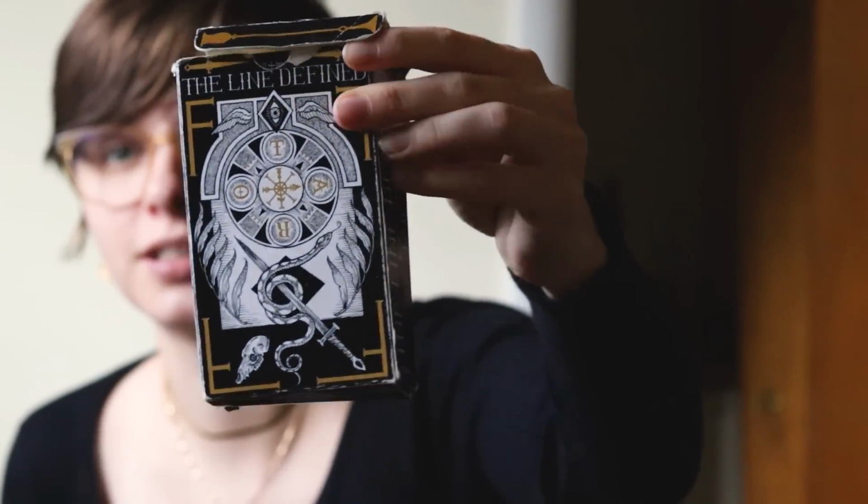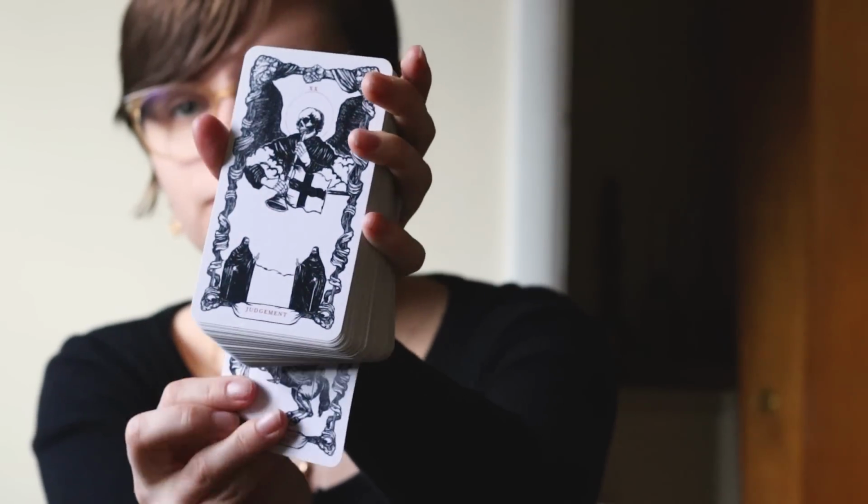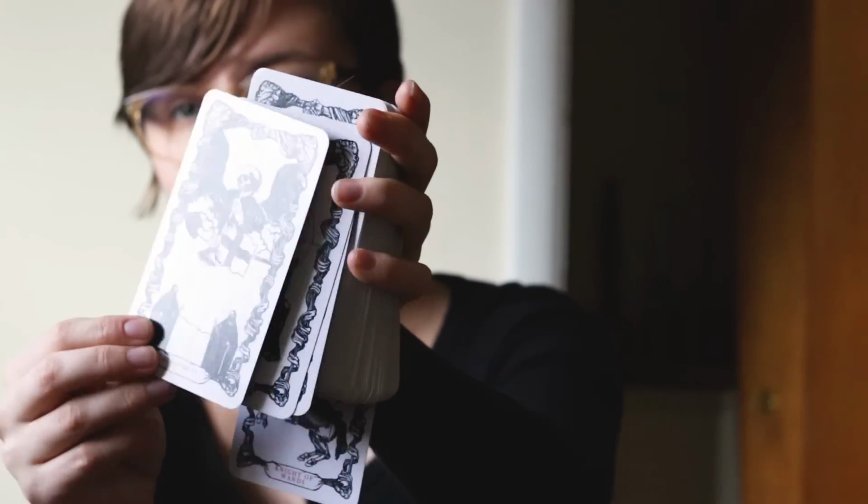I originally got the Line Defined because it had biblically accurate angel vibes, and that's based off the Wheel of Fortune here. Very much biblically accurate angel vibes. So the one that I confuse it with is the Flux Arcana, which they are not the same deck. They're not even by the same artist, but they're both kind of like black and white line heavy. I like both of them.